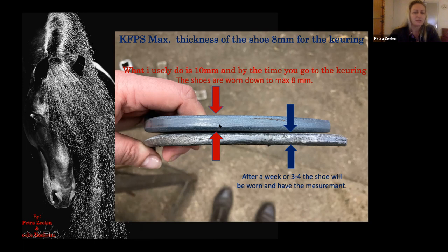So it shouldn't be a problem to put 10 millimeter on, as long as they wear down and they're 8 millimeters. This is just practical. We practice a lot on the road. For instance, sometimes you put them in harness and you go driving and you drive through a village and you're on the road a lot, so they wear down a lot.